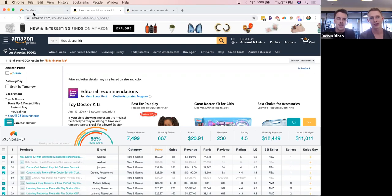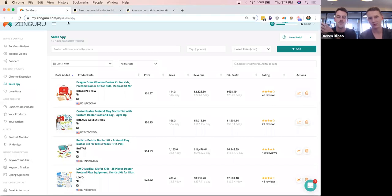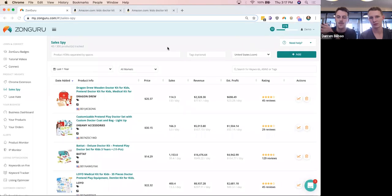All right. So the Sales Spy Chrome extension is good for that first initial look at a niche and then looking at products, but to get the most accurate data and a good picture across the whole board of a product, you want to be using Sales Spy. Once you've added a product, you can easily add a product by putting in the ASIN here and clicking add, or by the plus symbol that I showed you on the Chrome extension.